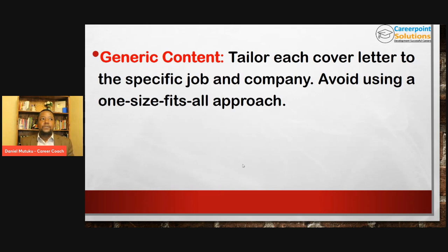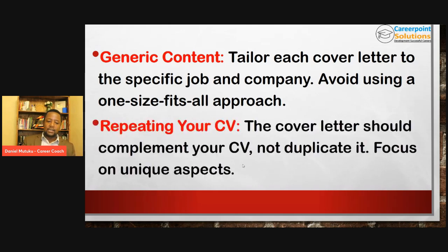I know some people will tell you to customize your cover letter and the CV. Sometimes it's not always important to customize your CV, unless there's something you really want to showcase on it. But you don't have a choice when it comes to the cover letter. You can't have a one-size-fits-all cover letter that you are always sending out. If you've been doing that, probably that is the reason you're not getting any invitation for an interview. So the first thing I want to say: always customize your cover letter.